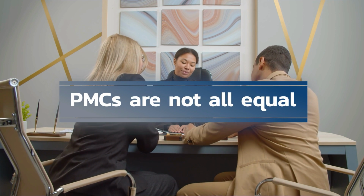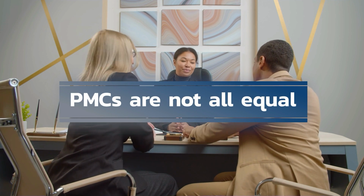Okay, the last one, and maybe the most important, is not all PMCs are equal. Okay, property management companies are not all equal. In this scenario, in this acquisition that we did, these individuals, the owners, were out to build up a portfolio and then sell it. That was their intention all along. And that's fine. There's no issues with that. But I am seeing that more and more and more.